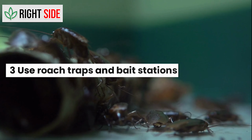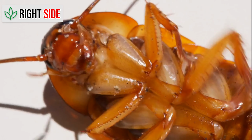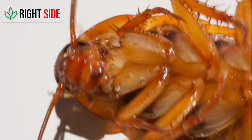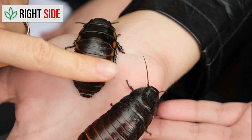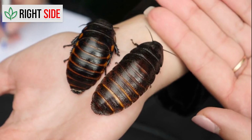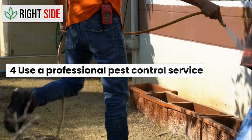Number 3. Use roach traps and bait stations. Roach traps and bait stations can help you control the roach population in your apartment. These products contain a bait that is attractive to roaches, which they take back to their nest and share with other roaches. Number 4. Use a professional pest control service.